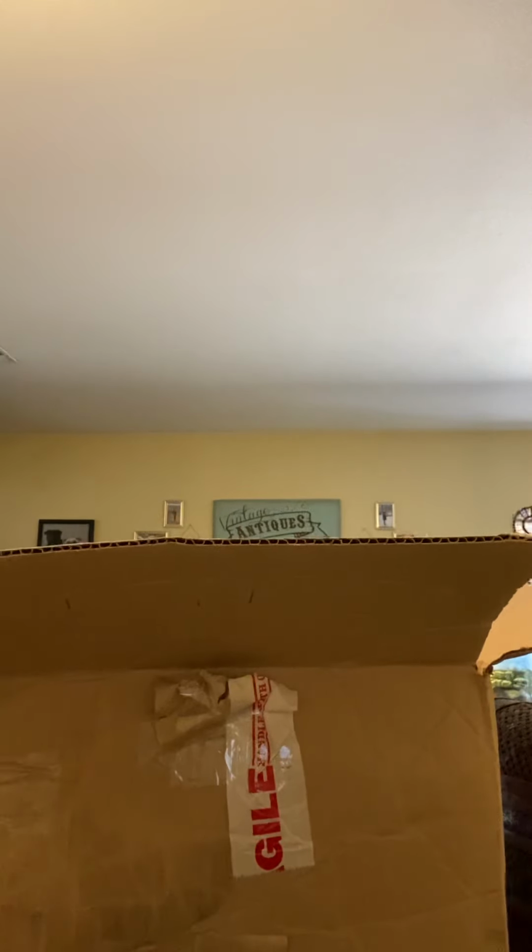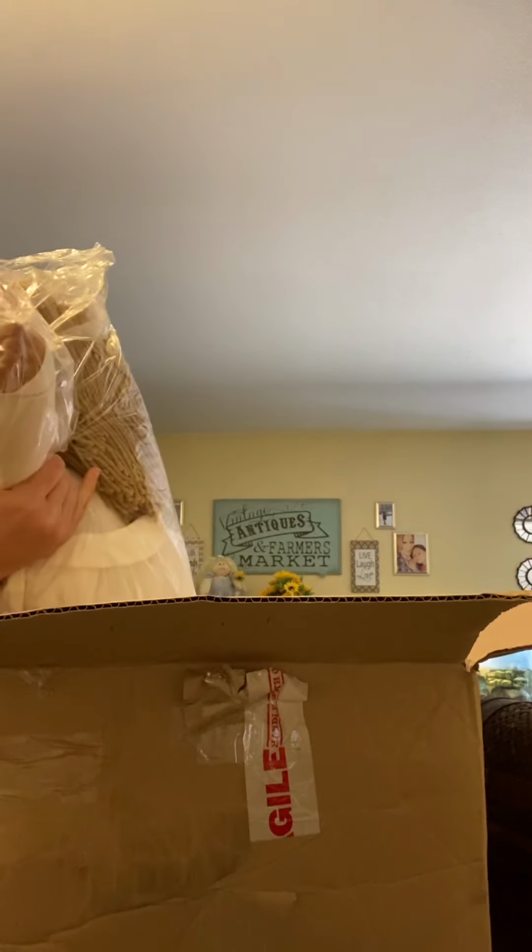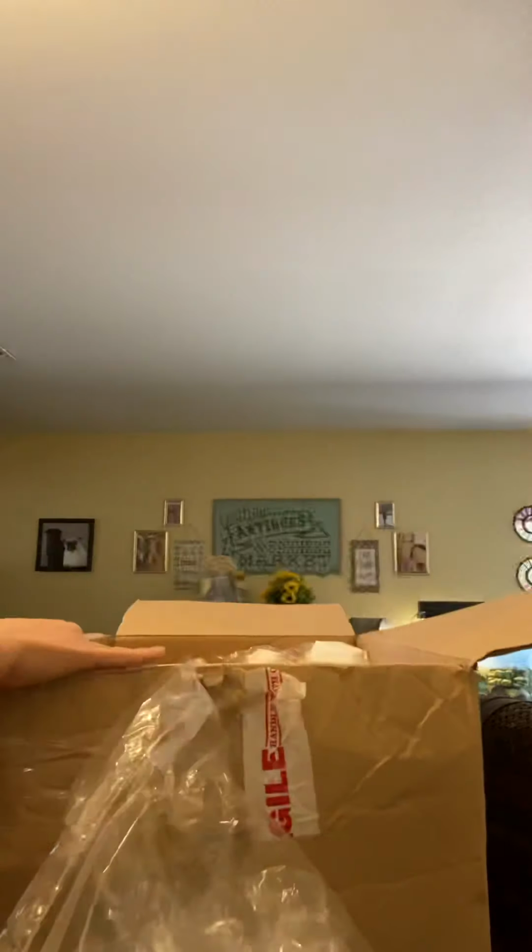Oh my gosh, I'm so excited to look at them. I think they're all in here, and they went through bath camp. Oh my gosh. They're so big. Oh my gosh, they're so big. Oh my goodness, guys. All right, here's the first one.